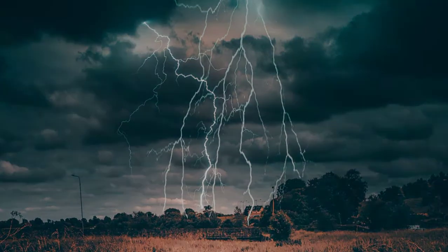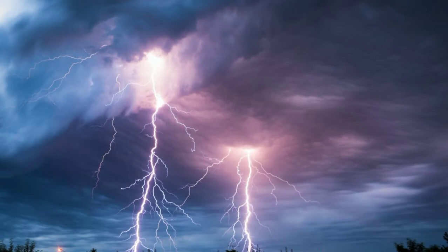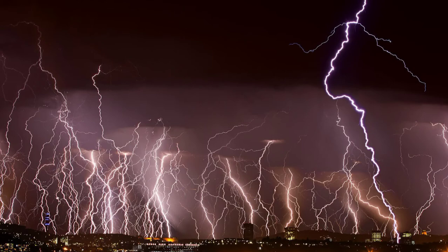As we all know, lightning is an electric current. An electric current has a tendency to follow the path of least resistance, i.e., the path where there would be minimal opposition to its flow.